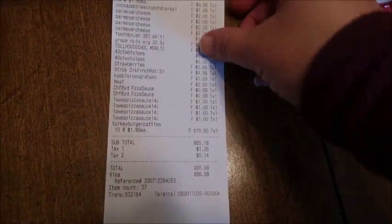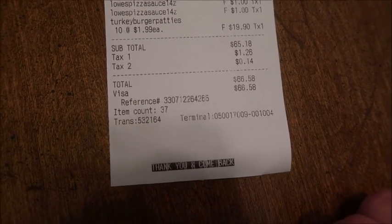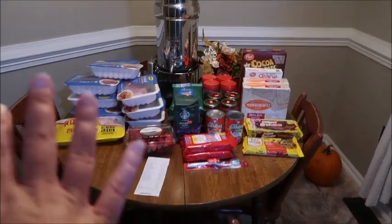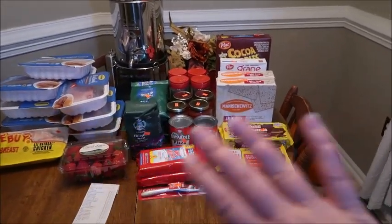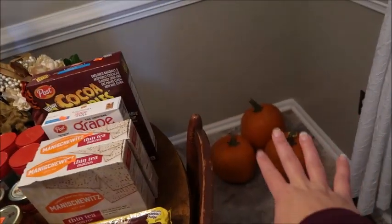Okay, first things first, here is my receipt, and you can see here at the bottom, I spent $66.58, and this is what I purchased. And of course the meat is over there, we'll talk about that in a second, but let's talk about these non-meat items, because I was just looking for deals. And first, let me just talk about in the corner here, pumpkins.